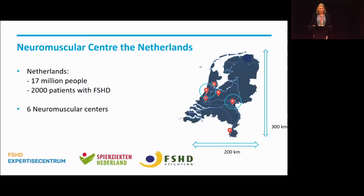Just a short introduction. I'm from the Netherlands, and the Netherlands is small. You count in miles. 1 mile is 1.6 kilometers, so the figures in miles would even be less. So patients travel across the country to visit a center. And the center I'm working in is in the most eastern part of the country, in Nijmegen. And we have a blue circle around us because we are one of the 2 FSHD centers of expertise.